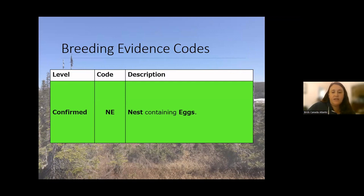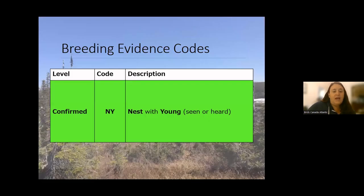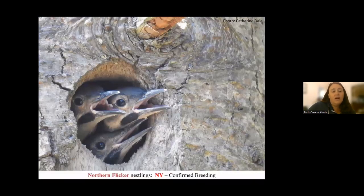So if you find a nest containing eggs, like this American pipit nest, that is obviously confirmed breeding. And if you find a nest with young, seen, or in the case of woodpeckers and chickadees, you're more likely to hear them than you are to see them. So these are northern flicker nestlings. I think that was in Dildo Run Provincial Park. That is, of course, NY confirmed breeding.